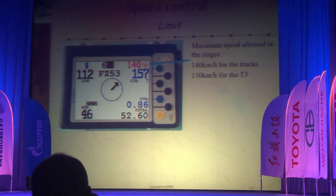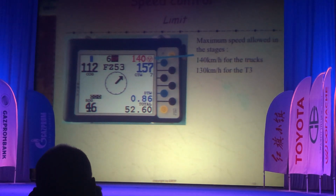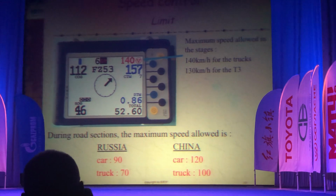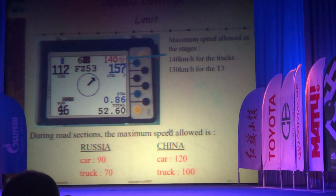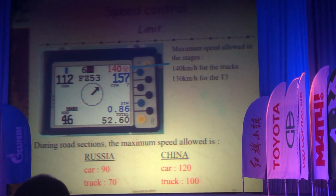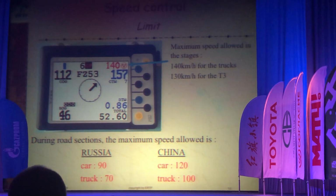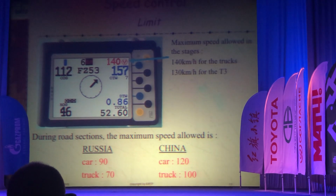So as you heard during the briefing, all the liaisons are monitored with the GPS. Depending on the GPS you have, T3 or Tracks, and this is for stages, you will be controlled on the speed. So it will be 140 for the Tracks and 130 for the T3. And down there is the limit, which is not the good one. So the good limits are those which have been given during the briefing by Stefan.